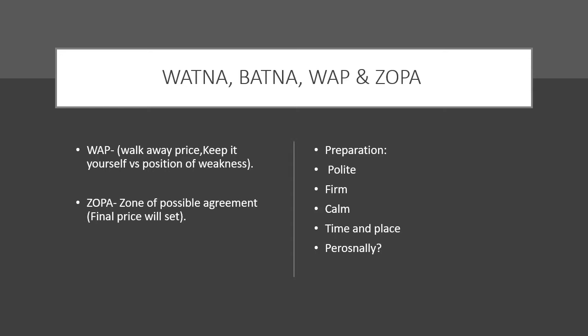WATNA and BATNA are actually the abbreviations of worst alternative to a negotiated agreement and best alternative to a negotiated agreement. In most negotiations, the parties are influenced by their assumptions about what they think are the alternatives to a negotiated agreement. Often the parties have an unrealistic idea of what these alternatives are, and they are unwilling to make concessions because they think they can do just as well without negotiating.